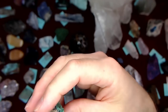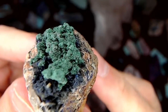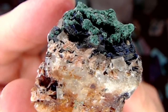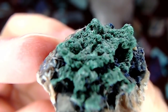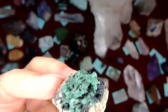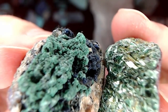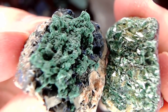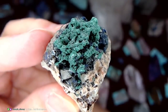This is one of the ones we didn't know the name of. So if you know what this is, let us know. Okay. This looks like the same stuff that was surrounding the ruby, right? But it's not. Take a look, they're a little different. They're a little different, right? So this green stuff is not zoolite, it's something else.